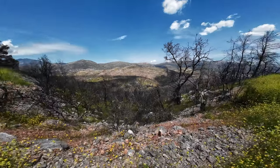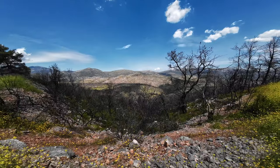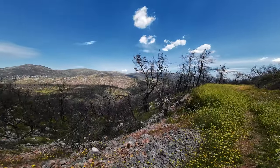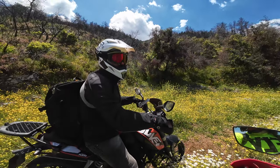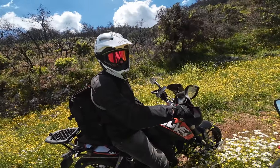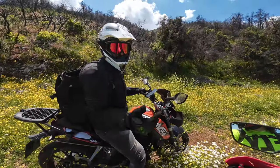Nice view. Rough view because it's a burnt forest here. I guess there's some kind of a forest fire that happened here. I need to ask my friend. Was there a fire here? Looks like burnt forest. Yes, yes. It's unfortunately very common. Because this is now 20 degrees, in the summer it's 40 something. One broken glass is enough to start a fire with a wind.